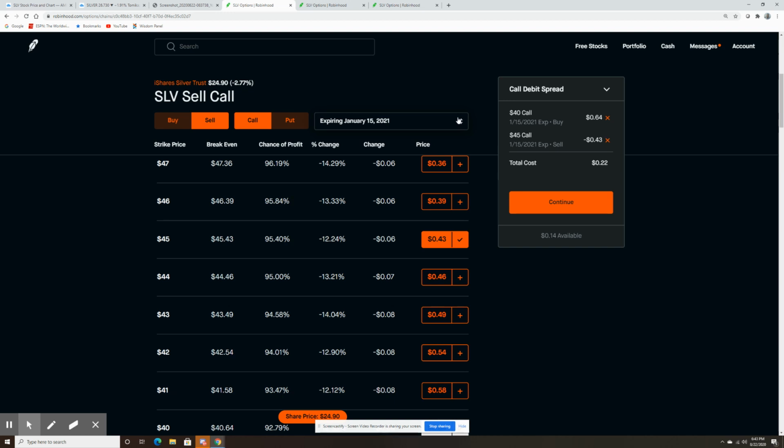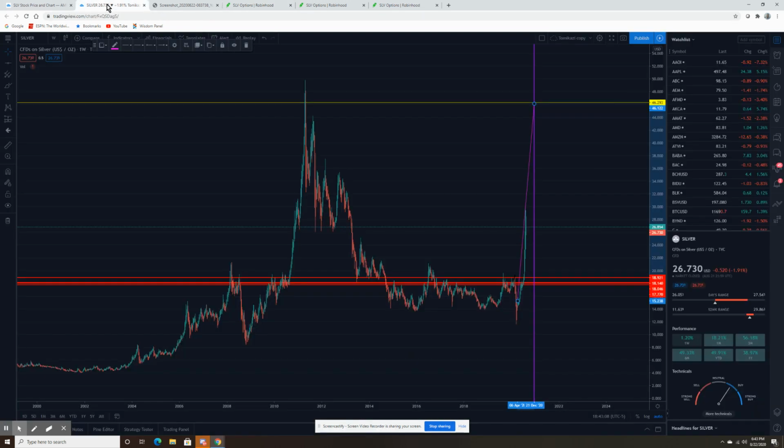If we all are in agreement that silver is going to go to 45 by the end of the year, if it follows this trend line of the last two bull runs, and I think it will, it's definitely on point for that. It's following perfectly. You can see here it pulled back, and we're pulling back here, so we're about to hit that next big bull run.